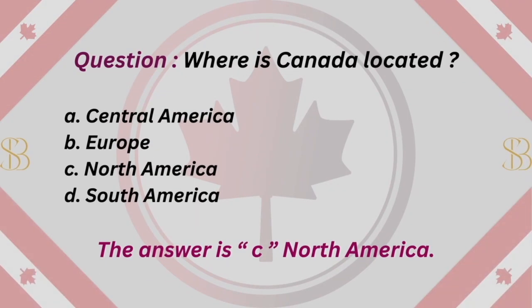Question: Where is Canada located? A. Central America. B. Europe. C. North America. D. South America. The answer is C. North America.